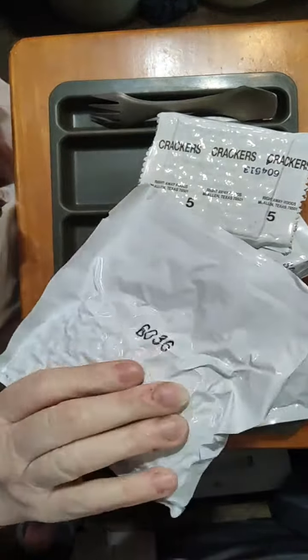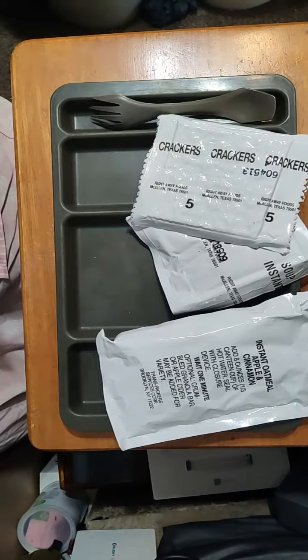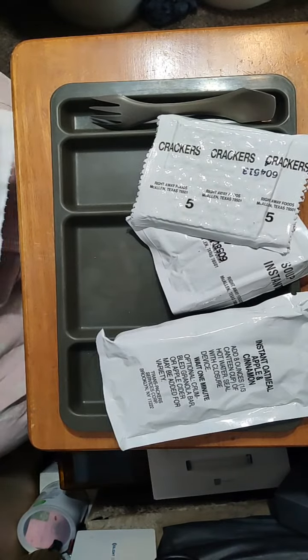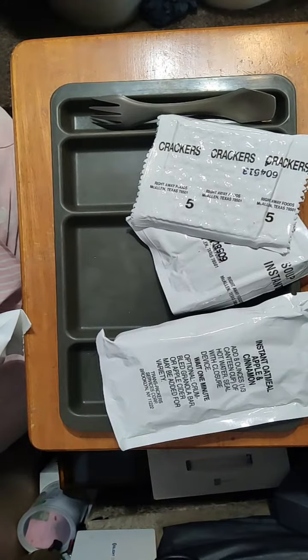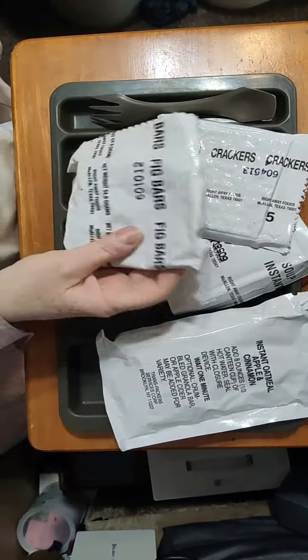Now this nut raisin mix does have a very good vacuum seal on it, but because of the age, the nuts may have already gone south. Take a look at the fig bars. So I think I'll save this for next time.